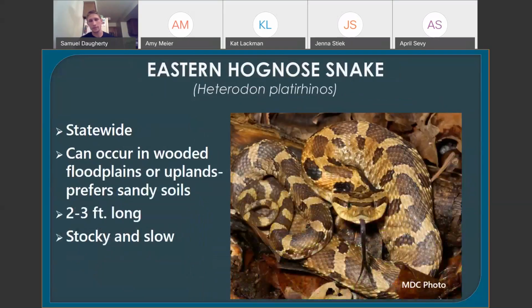All right. This next one is the eastern hognose snake. These are pretty cool snakes. They're pretty unique. Pretty much statewide distribution. They're not very picky about habitat. Pretty much anywhere that has amphibians and loose soil, they will occur. But that often means that they're found in really sandy floodplain areas. They're not very long, but they're pretty fat, very stocky, and they're slow moving. And they look a lot like vipers.